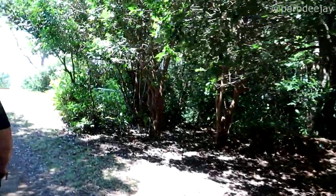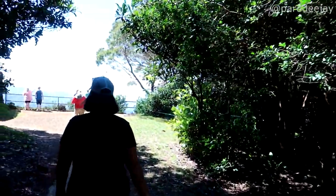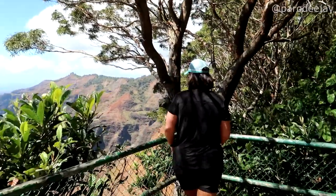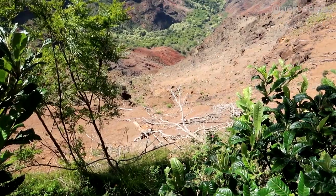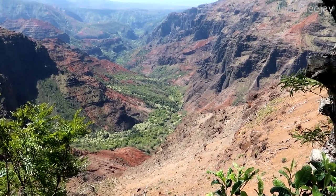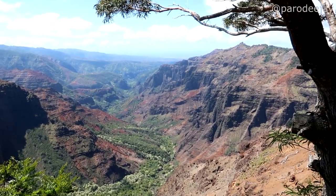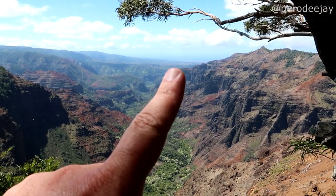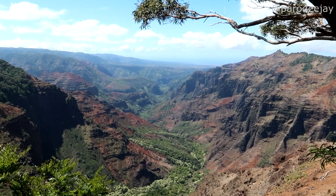I do like this shade. I still see helicopters up there. So this should be a different angle of the same canyon. Oh yeah, there we go. Not as many people at this viewpoint right now, either. Gosh, there's lots of chickens, though. They said on a clear day, you can see all the way down to the ocean. I think you just can down there.